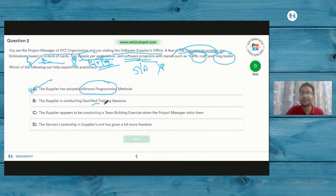Conducting gamified training sessions doesn't make sense, right? It doesn't have anything to do with gaming. It might have, but you are not getting that clue from this particular question. Even in option C, the supplier appears to be conducting a team building exercise. Where is the team building taking place out here?